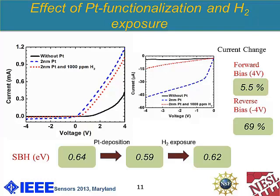And if we check the response at 4 volt forward bias in terms of current change, it is 5.5%, and in reverse bias it is 69%. In forward bias we are not getting a really high response. This is due to the series resistance dominating over the exponential change. So in this diode, when only series resistance is changing, it changes linearly, but in reverse bias the current is really small, and there the current changes exponentially with the change in barrier height. So that exponential nature dominates, and that's why we chose reverse bias operation for this diode in our next studies.